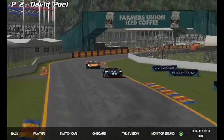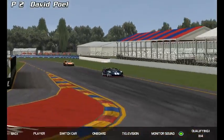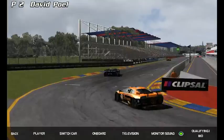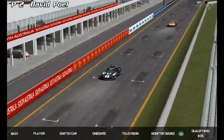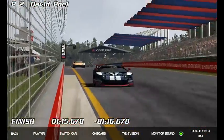Back on board with your second position driver, David Poole, driving the Big 4 GT. He is now coming around the last turn, turn 16, headed for the start-finish line. And into the center chicane, he lets the headlights go on to let people know, hey, get out of my way, I'm on a hot lap.